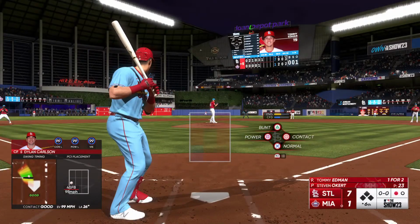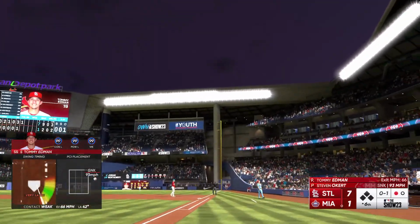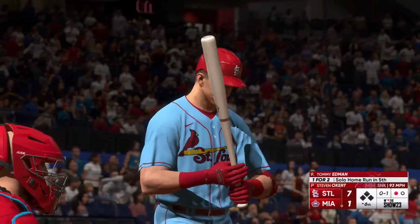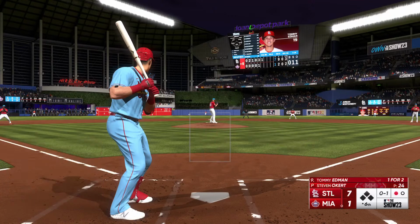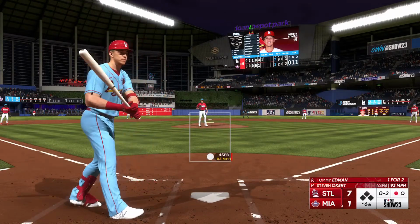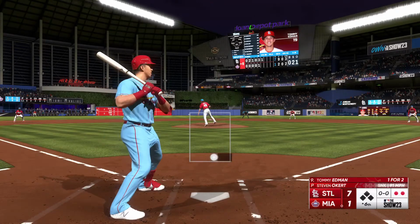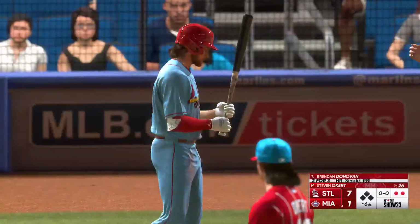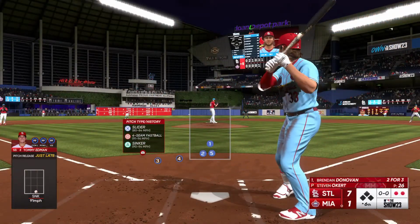That's a tremendous swing. Bases empty, one away. Tommy Edman at the plate. And that one fouled off. At the belt and fires. Strike two. Got him looking. That's a strikeout. Back to the top of the lineup. Now it's the DH, Brendan Donovan. He's already homered in this game.